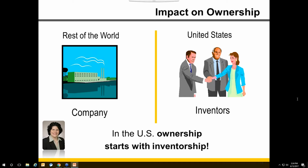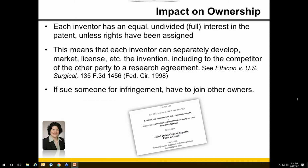Outside of the United States, the requirements can vary based on country, but typically applications are in the name of the company that the inventors have assigned rights to and not in the name of the inventors. So that is one potential difference in the US versus outside the US. As I mentioned, basically each inventor has an equal, undivided, full interest in the patent unless they've assigned those rights to a company. And in the absence of an agreement to the contrary, each co-owner of a U.S.